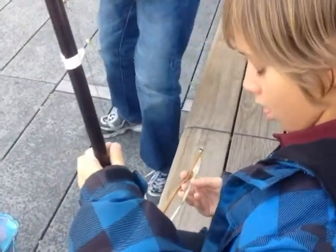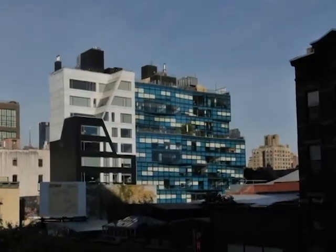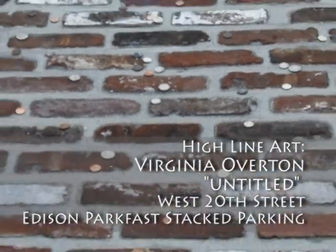As we brought our short visit to an end, we climbed down these stairs at 20th, and you see this pickup truck, and nobody quite knew what it was. It's got this little brick thing in the back. People throw money at it. It's a piece of art commissioned by Friends of the High Line by a woman named Virginia Overton.